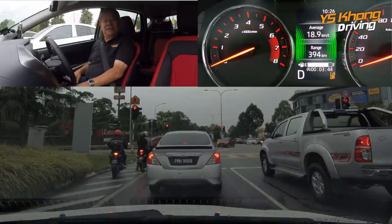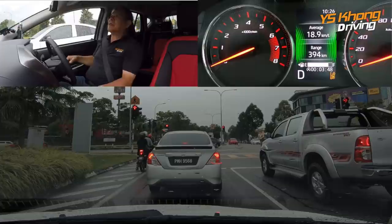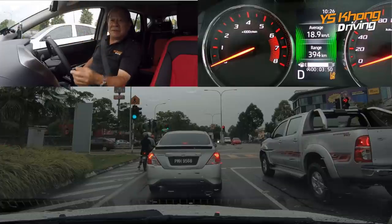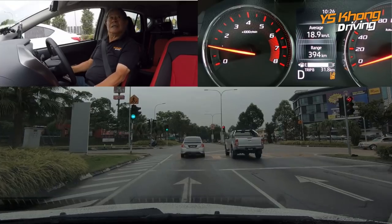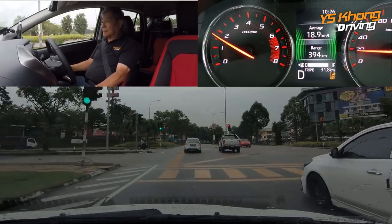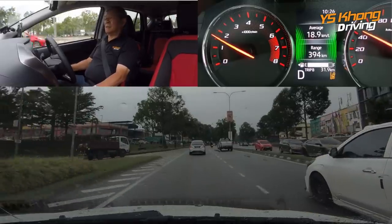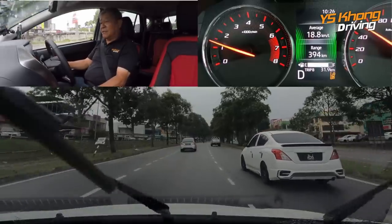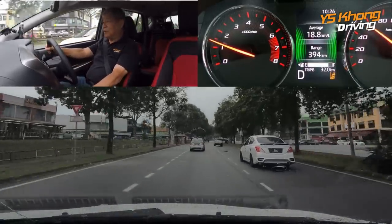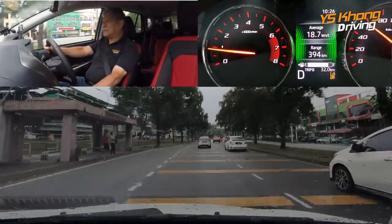6 airbags, 1, 2, 3, 4, 5, 6, yes. 6 airbags, a day-night mirror, front recorder. It's a cool day today so we can run with the auto start-stop on, and that turns off the engine at traffic lights.